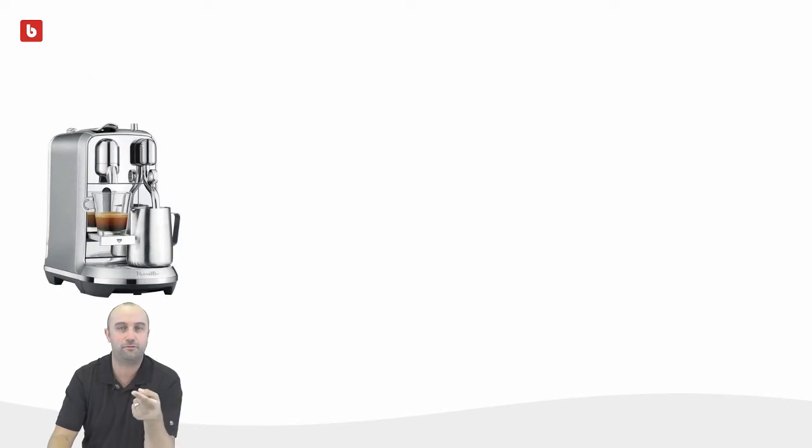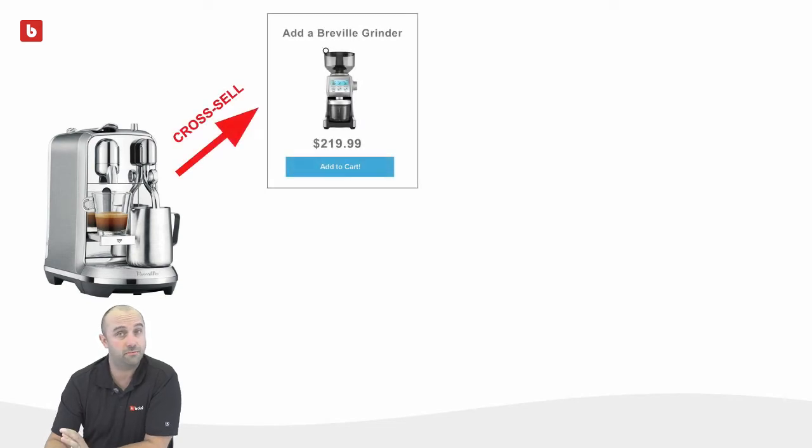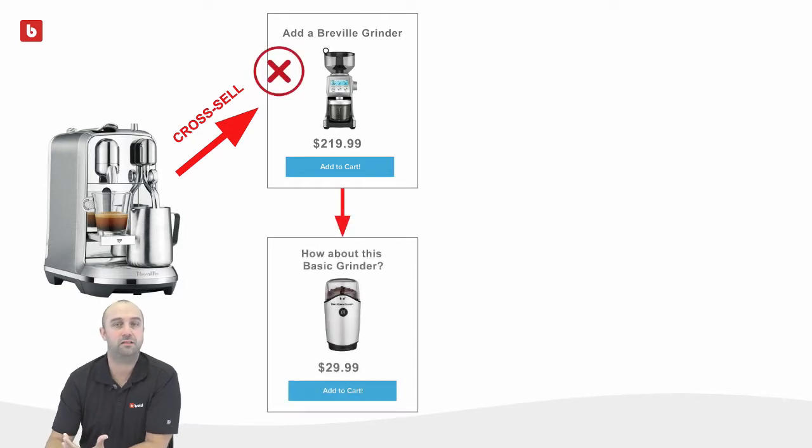So this is actually what a flow might look like. If someone was buying this espresso machine, you might cross-sell them this grinder in a funnel, because that goes along with it. If they say no, then you might say, okay, how about this basic grinder?